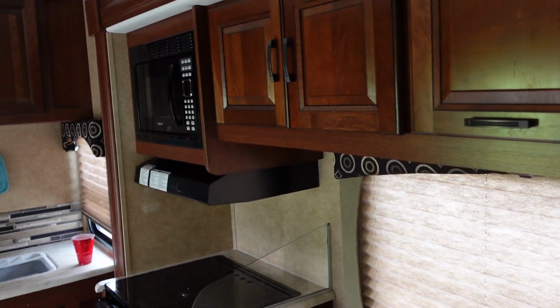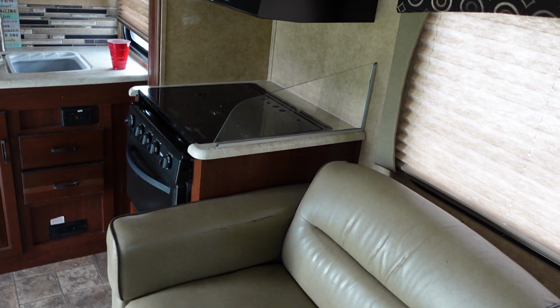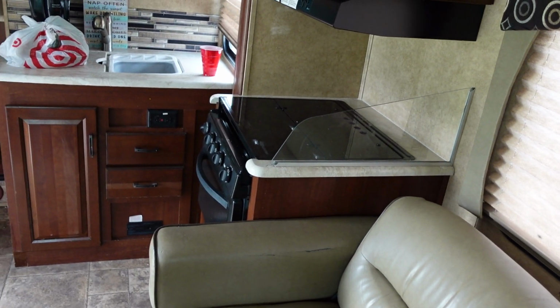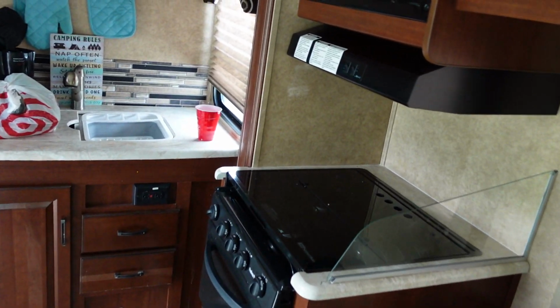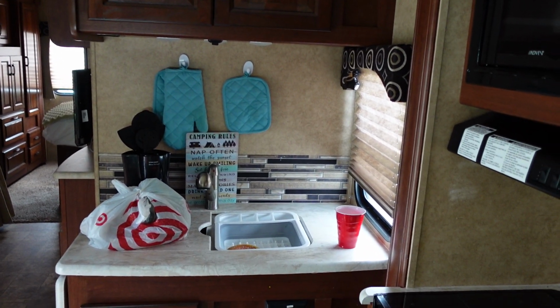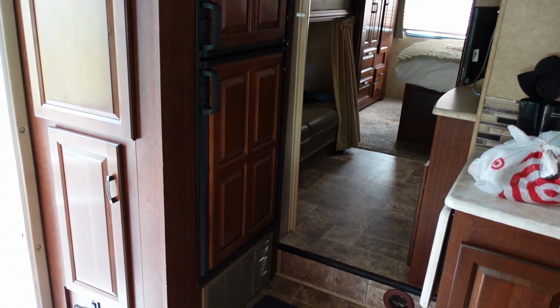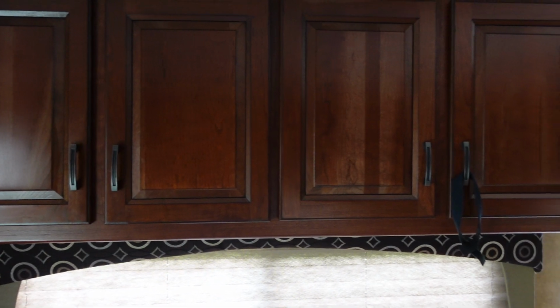And then I have the nice cabinetry and everything, our microwave, stovetop, our oven. Never use the oven. We've had this RV for about three years now. And then our little kitchenette. And then there's the fridge. And then we have some cabinets and stuff over here also.